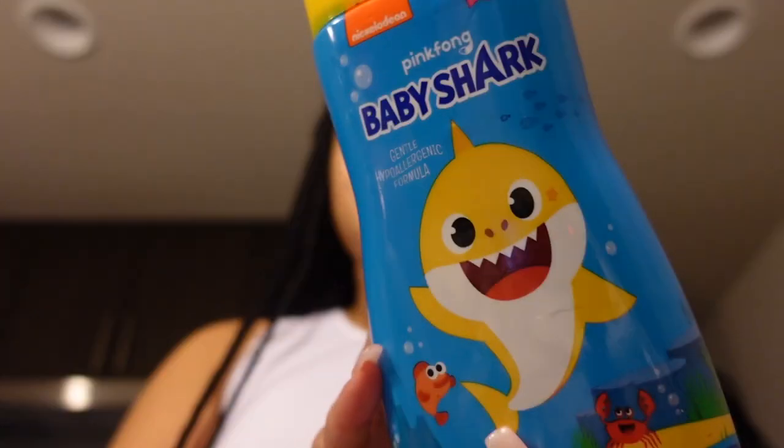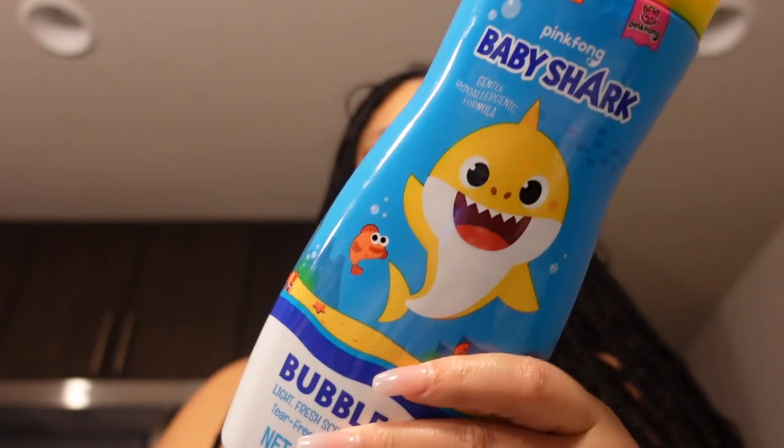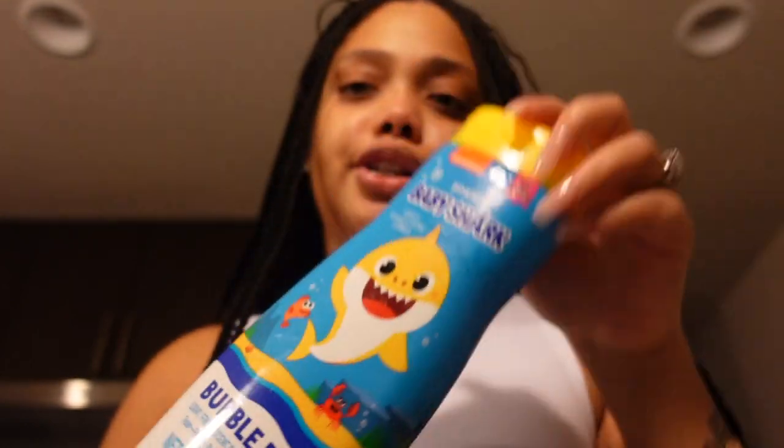Then I got her this. She really loves Baby Shark. She picked this out herself. This is scent free, so all my mommies like me that are a little nervous to use things with perfumes and stuff like that for your baby's bath, this is 100% dye free, fragrance free, all that organic stuff, right? All that good stuff, right?